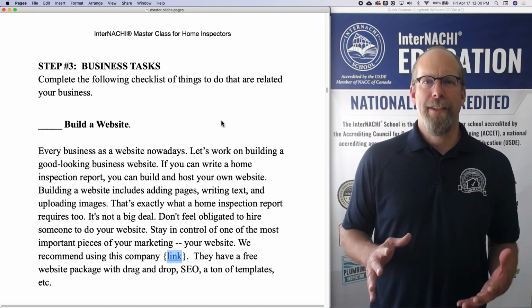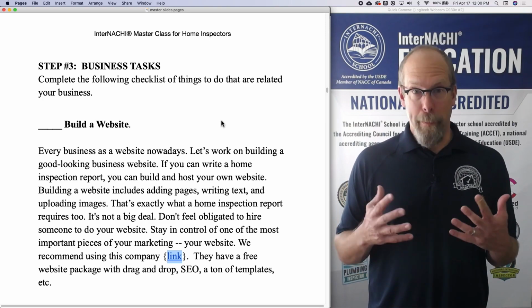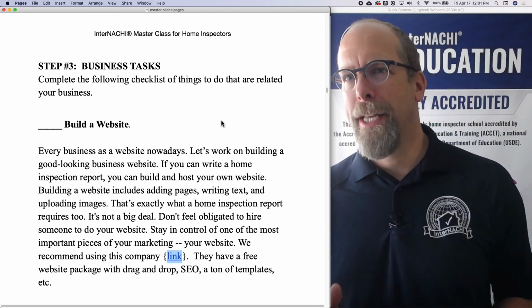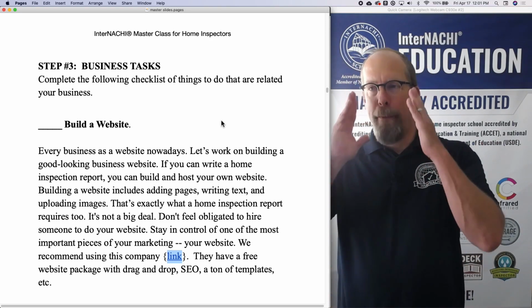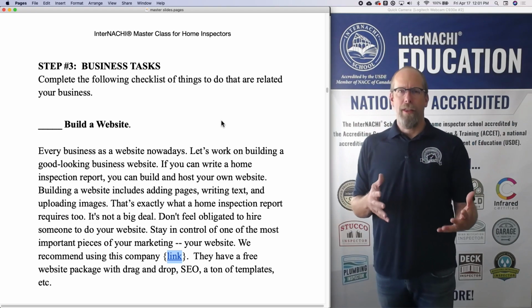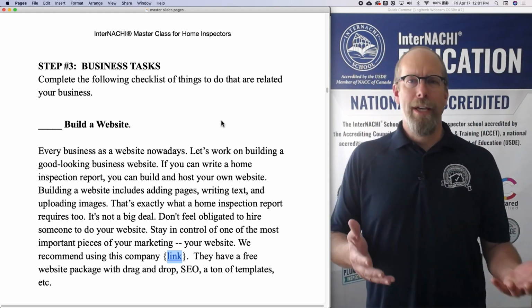Step 3, business tasks. So let's complete a bunch of tasks related to your business. The first thing you've got to do is get your business online. One of the most critical things nowadays is for a business to be online. I don't do anything like go to a restaurant without going online first and checking out their restaurant pictures, their menu, and their prices.